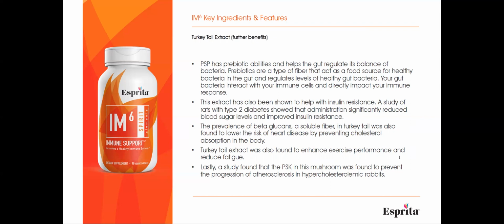So we know we have probiotics and we have prebiotics. The probiotics are our gut bacteria. Prebiotics are a type of fiber that act as a food source for our gut bacteria, and they can regulate levels of healthy gut bacteria. So prebiotics are just as important as probiotics.